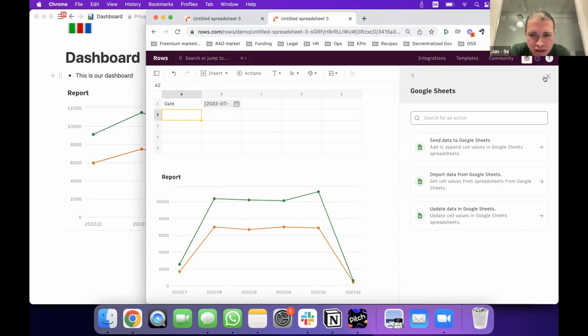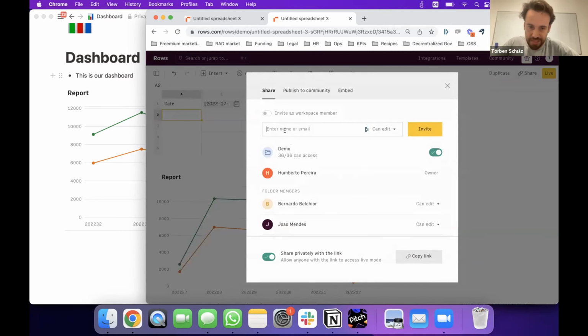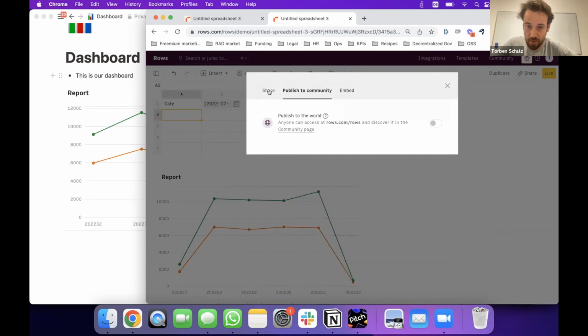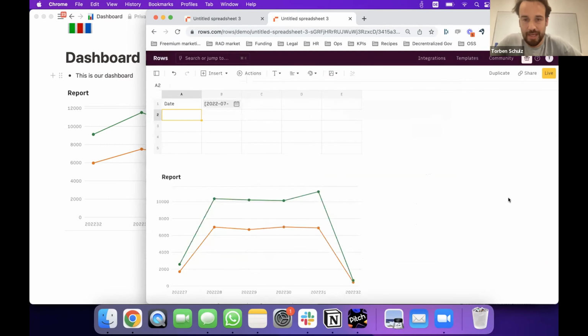Amazing. And one more question, and then I guess we can keep moving on with the demo. If someone's invited to see a chart that's been shared, like a live version, do they also need a Rows account, or can this be accessible to anyone? So if I invite you as a guest or as a workspace member, you will also need a Rows account. If I publish it to the community, or if I use this link, you don't need a Rows account. And if you embed it elsewhere, you don't need a Rows account either. Perfect.